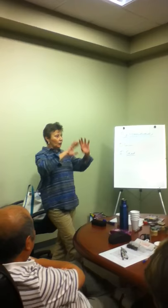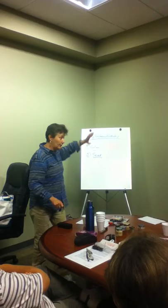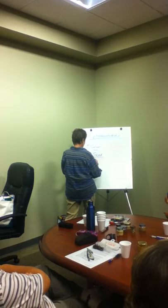So begin to see your food in terms of color, in terms of seeds, right? Okay, because these are again going to be highest in phytonutrients. Okay, the third is skin.